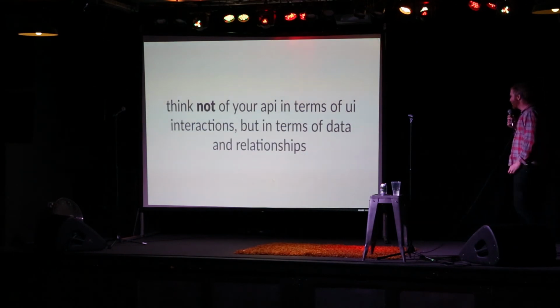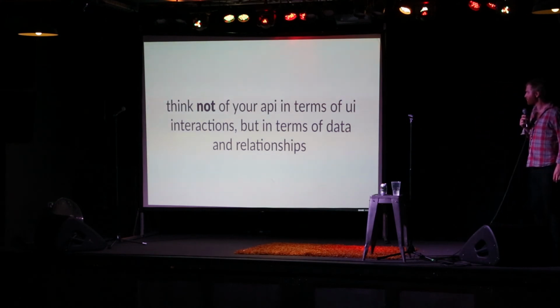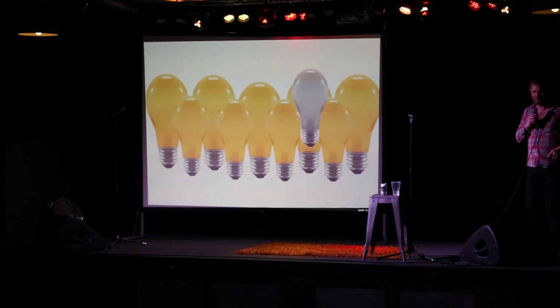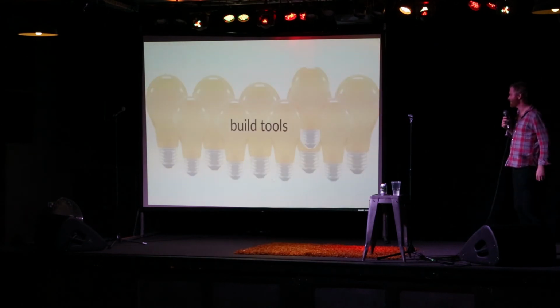So think not of your API in terms of UI interactions, but in terms of the data and its relationships. Because the app is a client of your API. Yeah, I've already said that. Speaking needs to be handy.